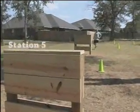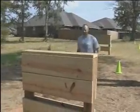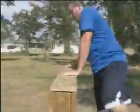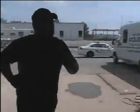Station 5 is 2 walls 4 feet high. There is a section missing in the wall to allow the applicant to have a method of climbing over the walls. The applicant must go over each wall in a manner in which the applicant is most comfortable. Once these obstacles are complete, the applicant will complete the run and proceed inside the building to Station 6.